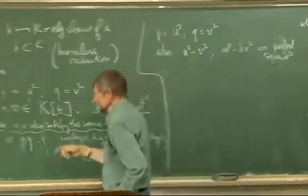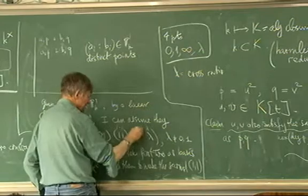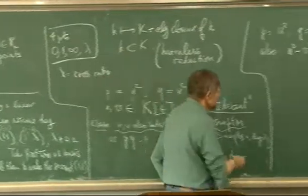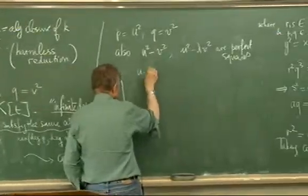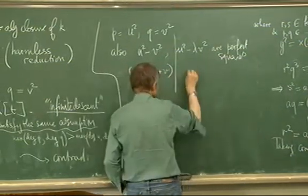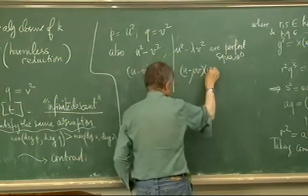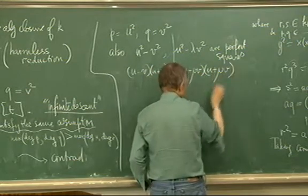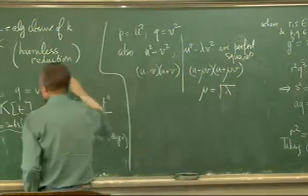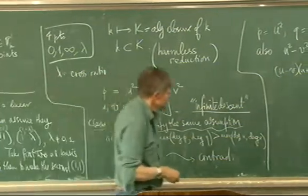Right, so I can change this to 1, minus 1, and 1, minus lambda here. It doesn't make the slightest difference. So this is U minus V into U plus V, and this one is U minus mu V, U plus mu V, where mu is the square root of lambda. So this is actually the only place where I use algebraically closed. Yeah?